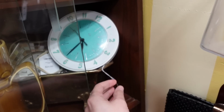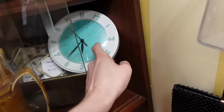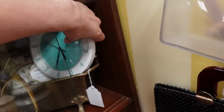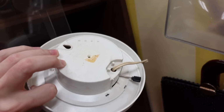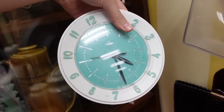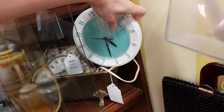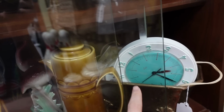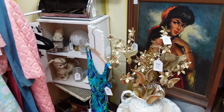Oh, this clock is pretty with the blue. $14. That's a Lux clock, Lux. That's really delightful. I'm tempted by this one. I don't know if they're going to have many specials in this mall because it's new. I think it just opened. That's beautiful. 14. I don't know. Maybe I won't. And they have the other one, the mosaic tile one behind it for, I think it was 24. They have 50 though on those flamingos in there. Not a bad price for a collector, for sure.